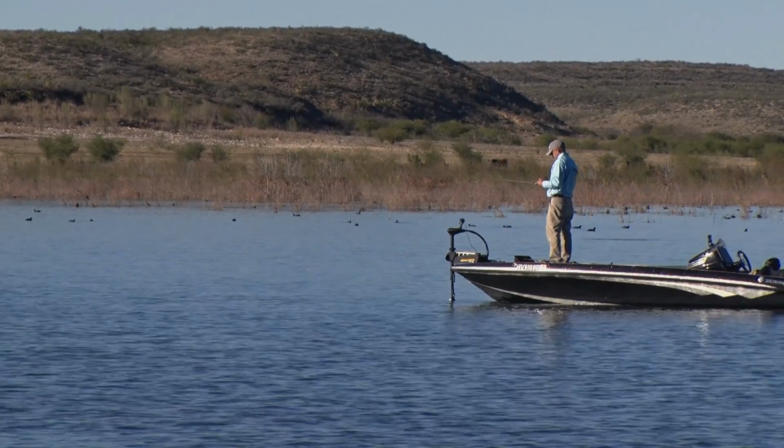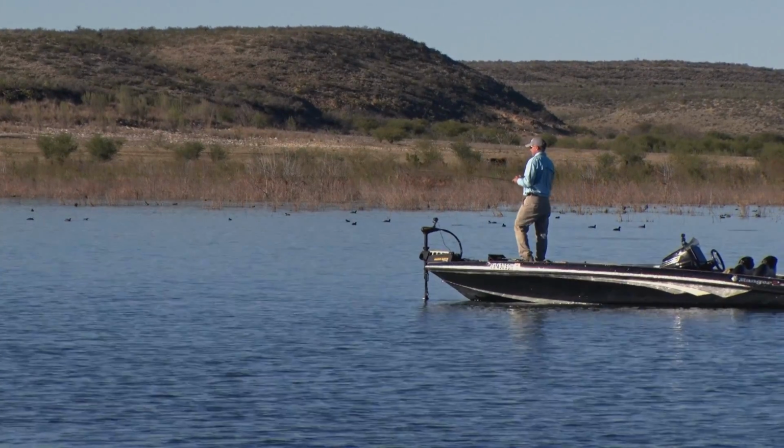Lake Amistad is one of those places, I feel like it's a great place to take your family because you can get a lot of bites on it. We used to take houseboat trips over there. We've camped over there from time to time. It's one of those lakes that really is a destination, one of Texas' true jewels.